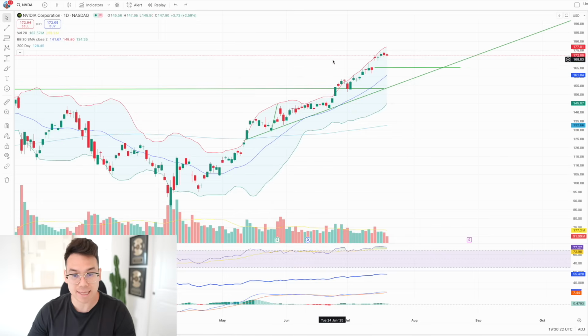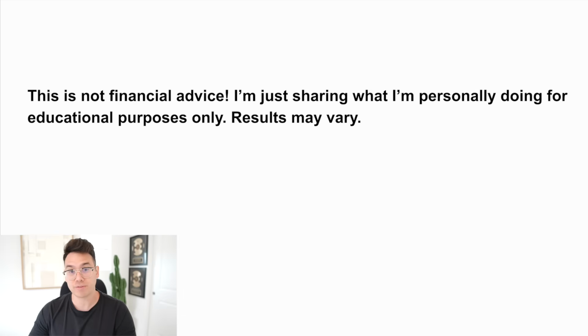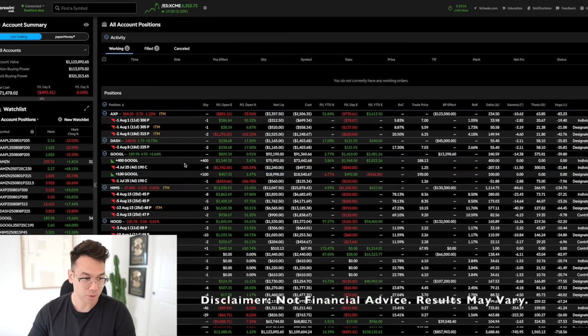So how I'm playing this, I had the 150 puts. I like to sell cash secured puts on all of these stocks so that I could potentially get the stock at a discount if the stock does go below my put price, and I get paid to do so. So I like that. What I did today in the account, now remember, this is not financial advice. I'm just sharing what I'm personally doing for educational purposes. Results may vary, but we're going to take a look at the portfolio and go to NVIDIA.